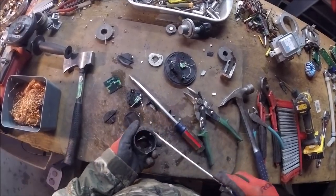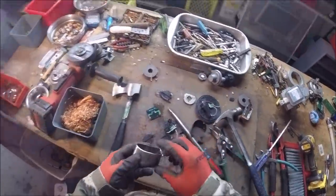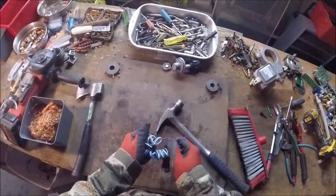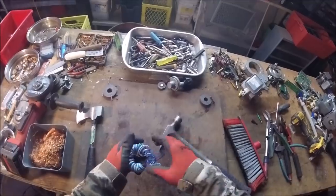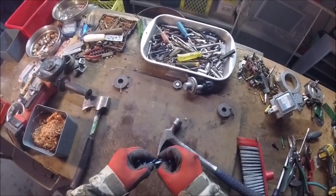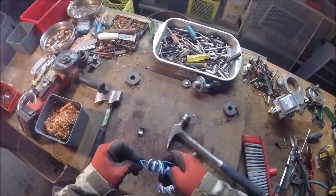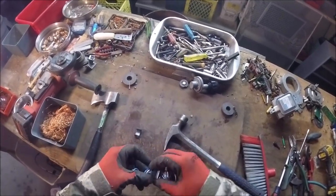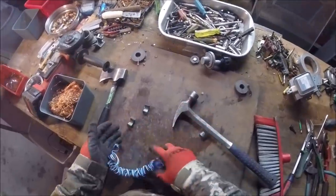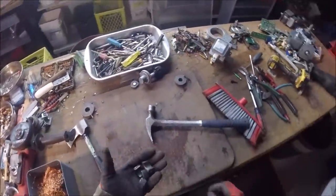Stainless. There it is, stainless. May not be very much, but the added value adds up. Okay. It's a toroid, but it's insulated wire. So you gotta take out the toroid. Smash it. Rusting, just going in your scrap steel. There. Steel.